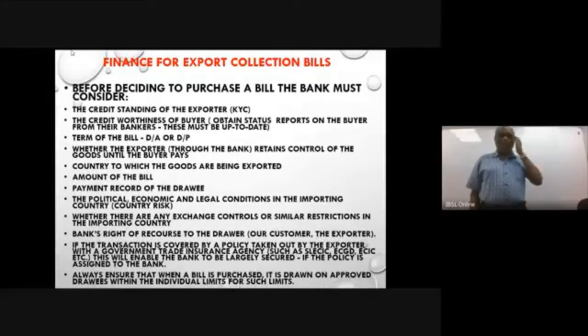Right now we are going through that agony. Most of our import payments have been restricted. So the exporter will not get the money. Right? So that's why the country to which the goods are being exported is very important.